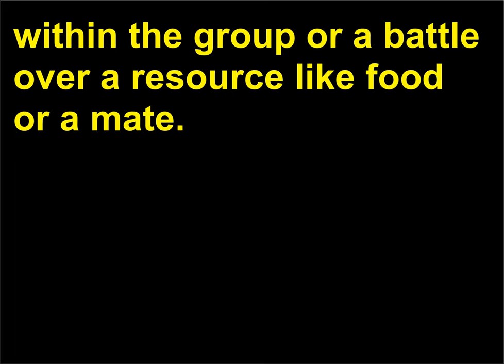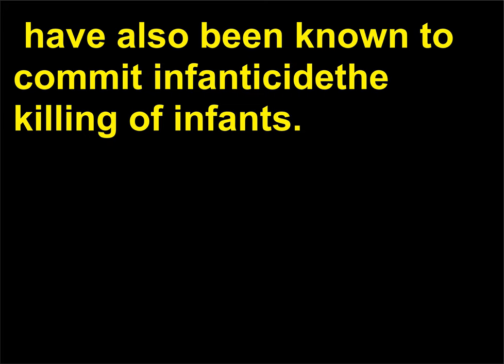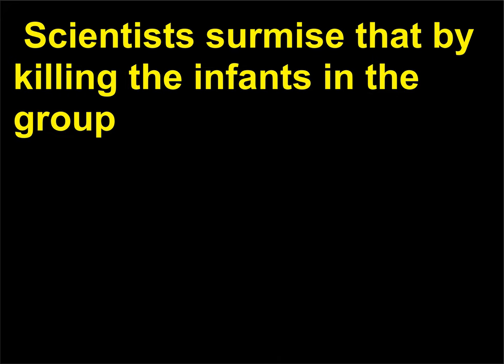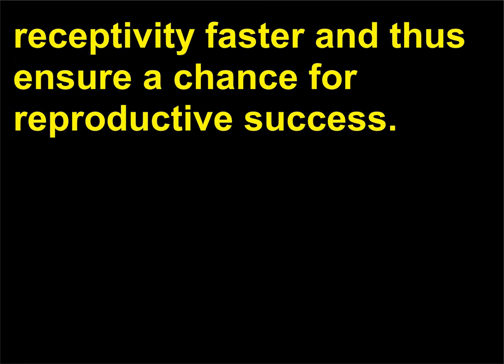Animals, including lions and langur monkeys, have also been known to commit infanticide, the killing of infants. In these cases, infanticide has been linked to the arrival of a new alpha male in the group. Scientists surmise that by killing the infants in the group who were fathered by some other male, the new alpha can bring their mothers into sexual receptivity faster and thus ensure a chance for reproductive success.